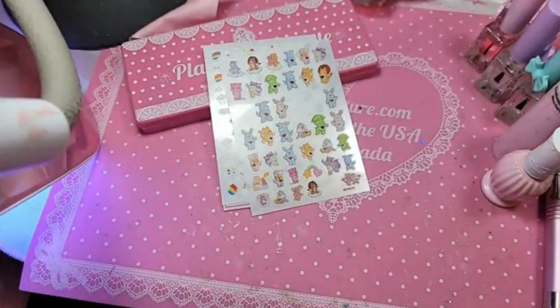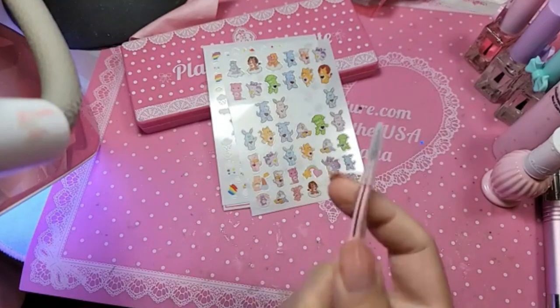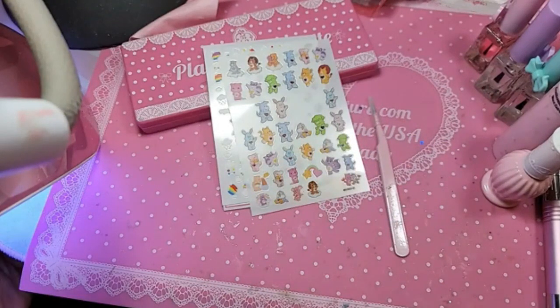We're gonna get our stickers ready and our tweezers. Make sure you keep the cap on the tweezers or else Gloria will drop them and bend them.